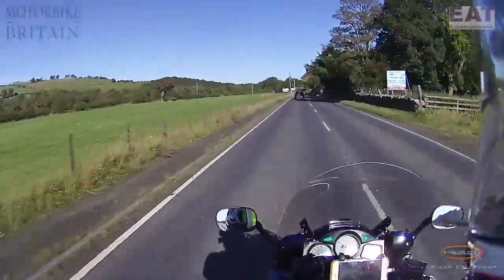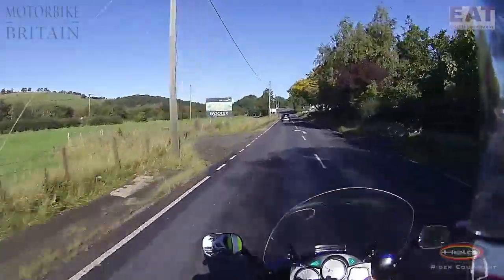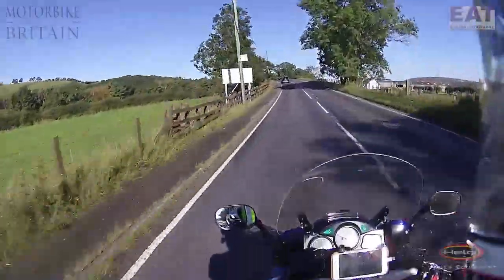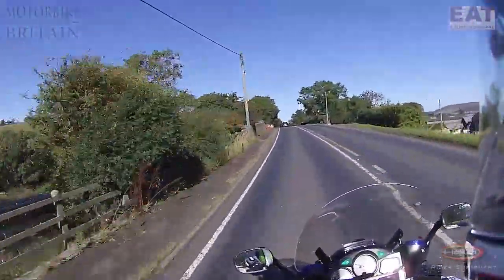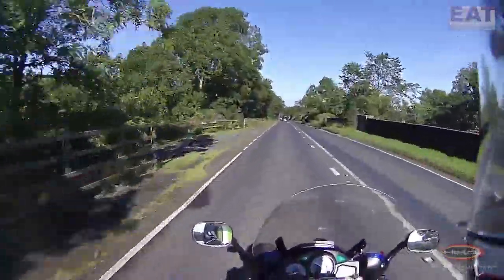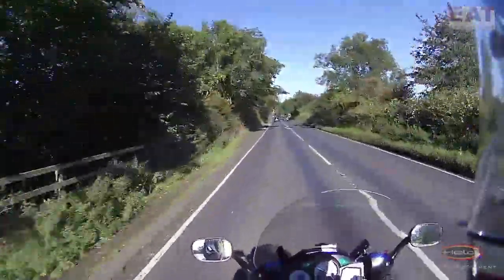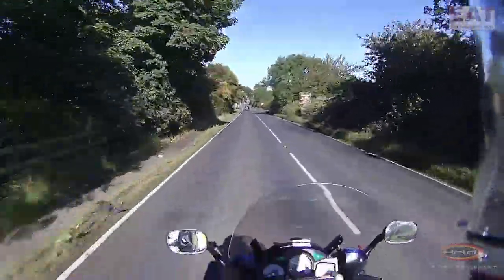And we now enter the town of Wooler. The historic market town of Wooler, and probably the gateway town to the Cheviot Hills as well. This is the last major town before you'll hit the Scottish borders and go across into Coldstream.